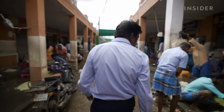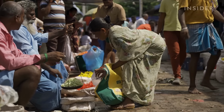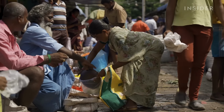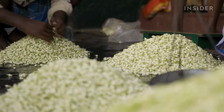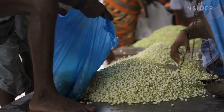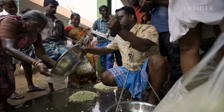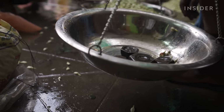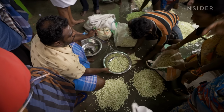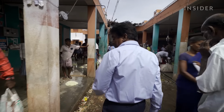Murugan is used to the market's chaotic energy. He's been sourcing jasmine for oil production for 18 years. Practically all corners of the market are full of buyers, bags of jasmine buds, and scales to determine the proper quantity for sale. The rate today is 500 rupees per kilogram. Before buying, he assesses the buds closely to determine if the size will be worth the price.